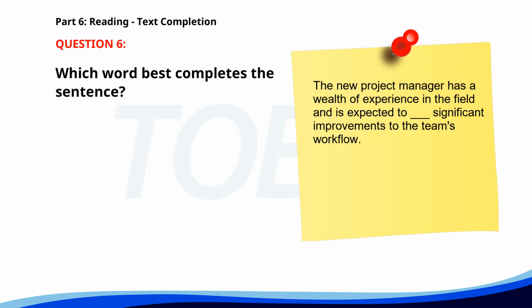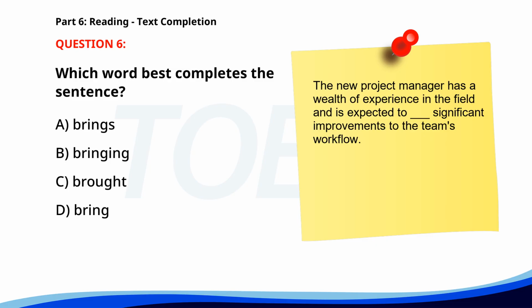Number 6. The new project manager has a wealth of experience in the field and is expected to ___ significant improvements to the team's workflow. A. Brings. B. Bringing. C. Brought. D. Bring. The correct answer is D. Bring.